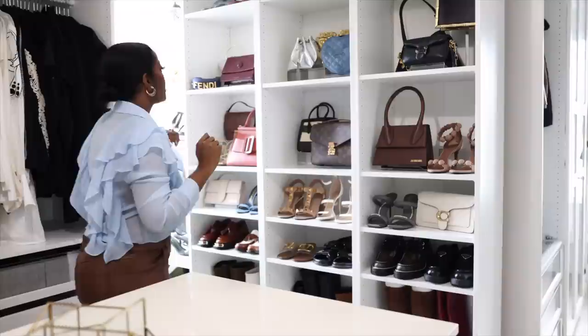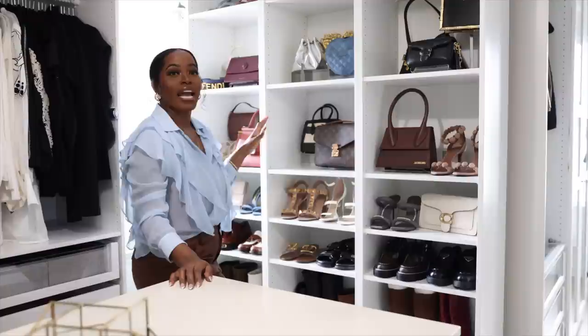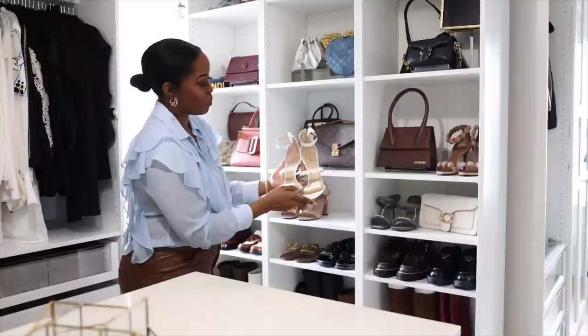And then over here, I decided to add a mix of clutches, some little statement bags, and then also my little denim Fendi bag. And instead of just using this storage unit for bags, I decided to also add some of my heels. So I included these along with some gray heels that I had, some white ones, and these I just got in and I just love these. These are by Tamar Melon.